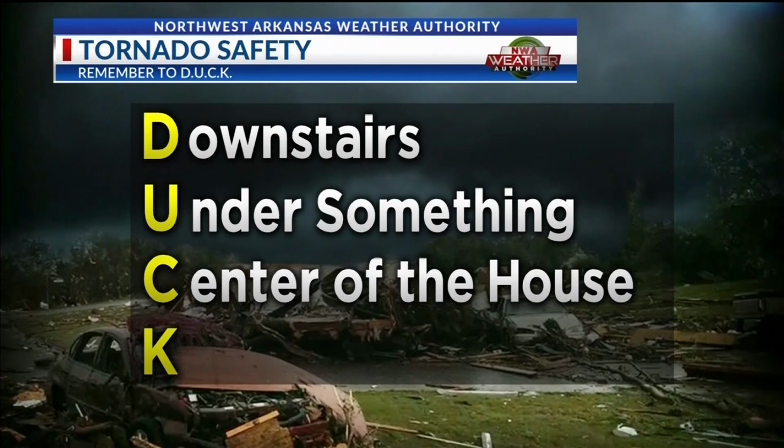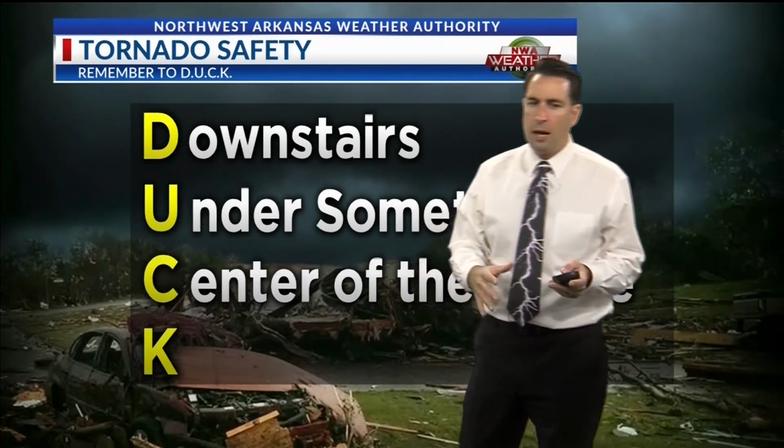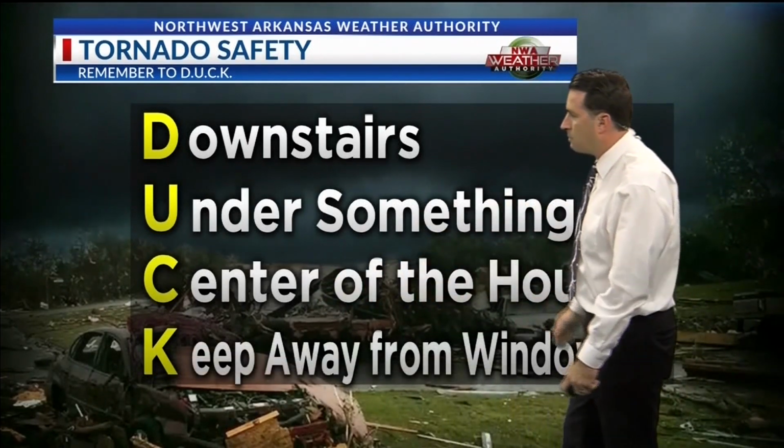The C stands for center of the house, so you want to put as many walls in between you and the tornado as possible, because those outside walls are the ones that are going to come down. And finally, keep away from windows.